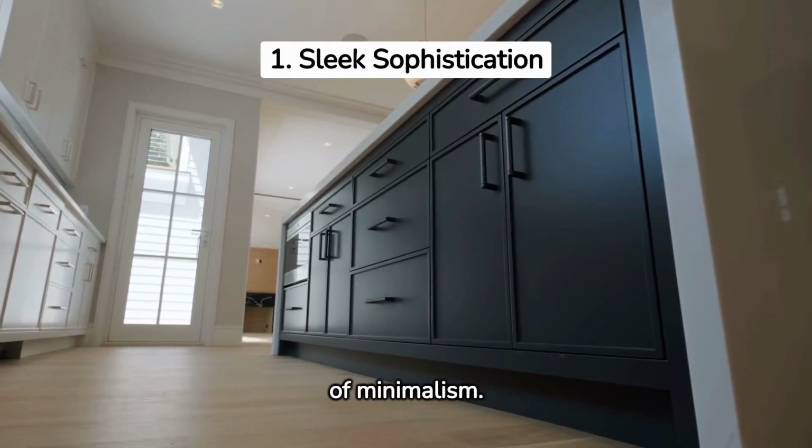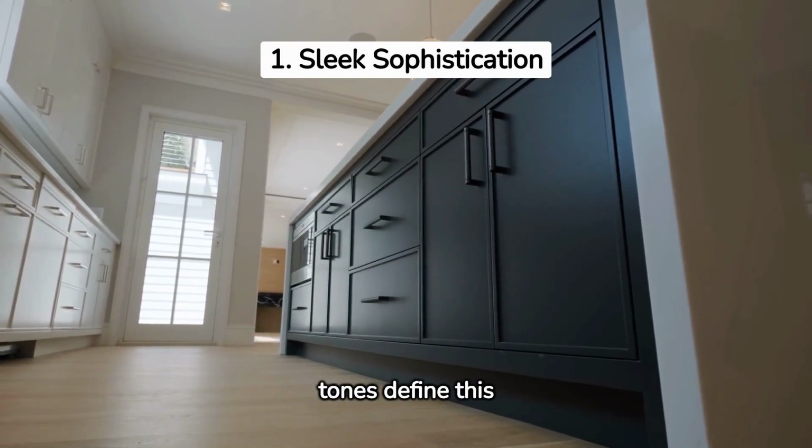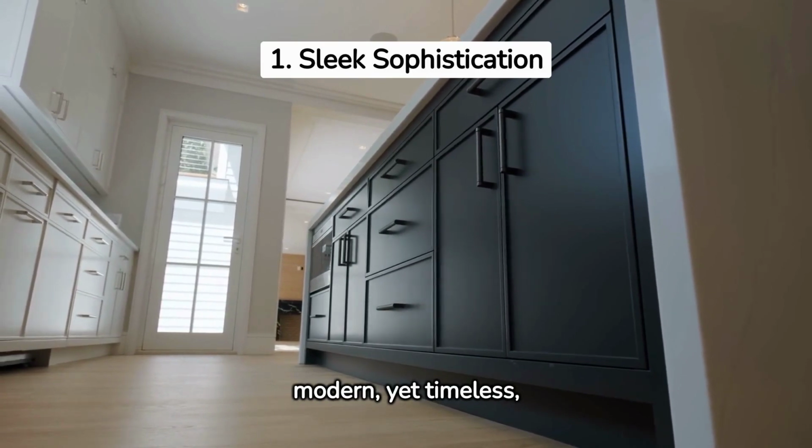Discover the simplicity of minimalism. Smooth surfaces, clean lines, and muted tones define this modern yet timeless aesthetic.